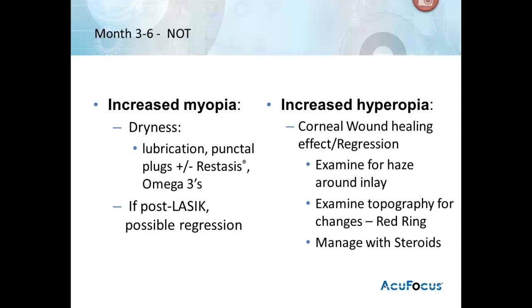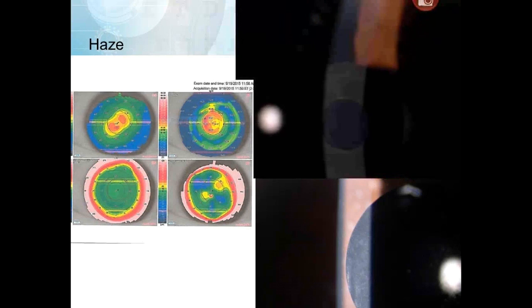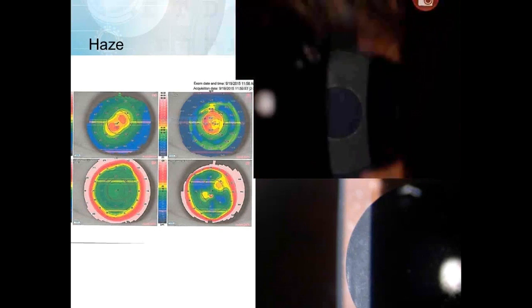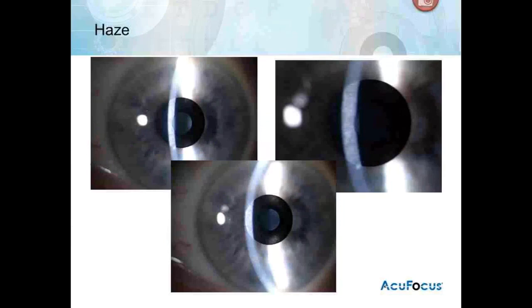If you go on to the next slide, you can see what that looks like on topography. You can see that red ring, okay, and that's a really good indication, when that patient comes in complaining that they're not reading well, that they've had this hyperopic shift. And if you actually look at the inlay, you can see haze for the most part. It can be around the edge of the inlay, or right over the top of the inlay. Sometimes it's actually underneath the inlay, and you can see that it doesn't look as transparent as it did before. Go on to the next slide.